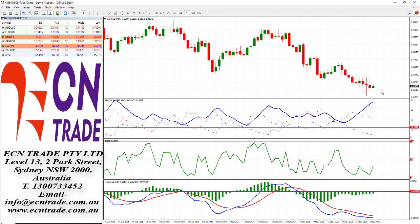Now that being said, if we do get a close under 132.80, then that would give further exposure to the downside and look to where this stab was from this spinning bottom, which is roughly around 131.50.80.